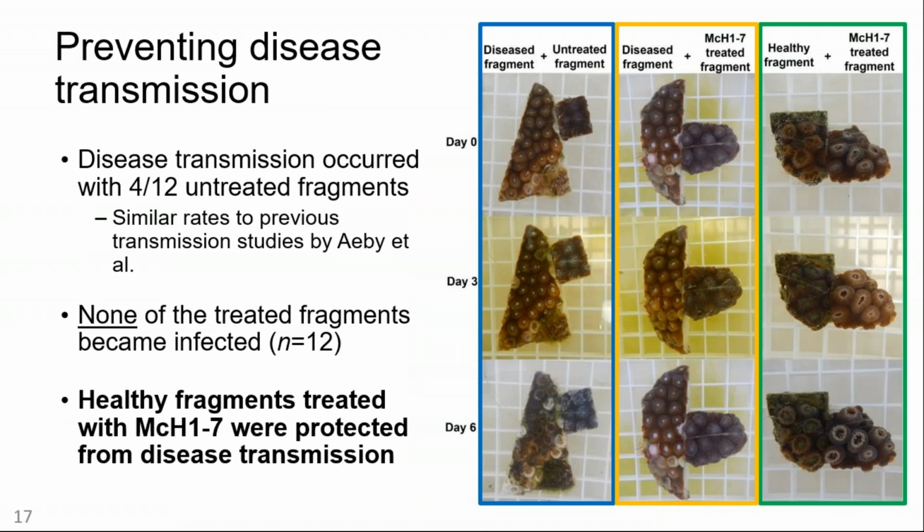The other thing that was really interesting, and this figure is a little more complicated, so let me see if I can quickly walk you through it. The first column in blue is untreated controls. And we see basically what we saw before. If you put a healthy fragment of coral up against a disease fragment, you generally get transmission. And in most of our MCAV cases, this varied from 30 to 40% all the way up to 100%. We got about 33% in this case.